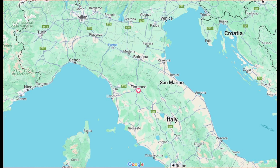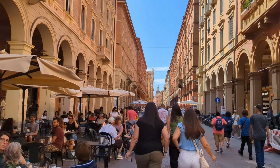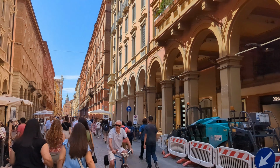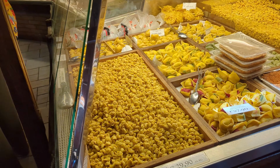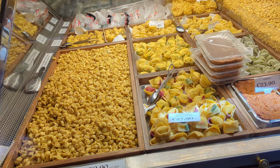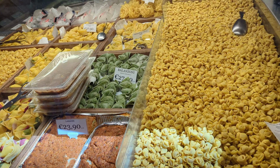About 100 miles southeast of Venice, you will find the well-preserved city of Bologna. We are in Bologna, and we are going to do some sightseeing in this city. Let's get going. Bologna is known as the culinary capital of the world, and many staples of Italian cuisine were invented here. Some amazing food that come from Bologna include tortellini, balsamic vinegar, Parmesan cheese, and of course, bologna.